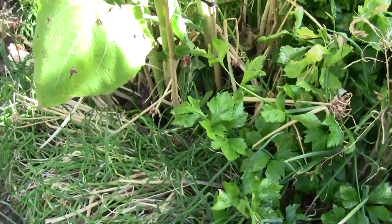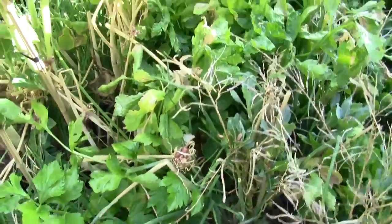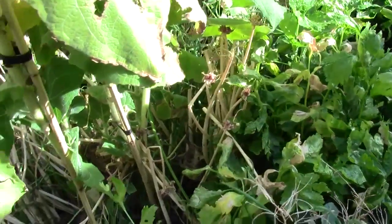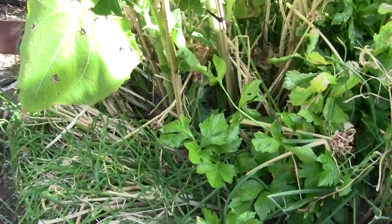So walk like an Egyptian. These onions walk. They have top sets. They've fallen over. They need to be collected and potentially shared with people. I've been pretty lazy. It hasn't been a priority. I do need to do that.